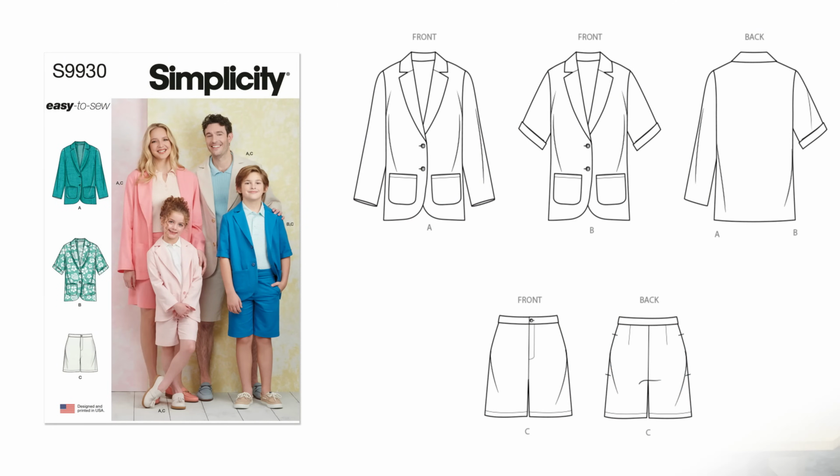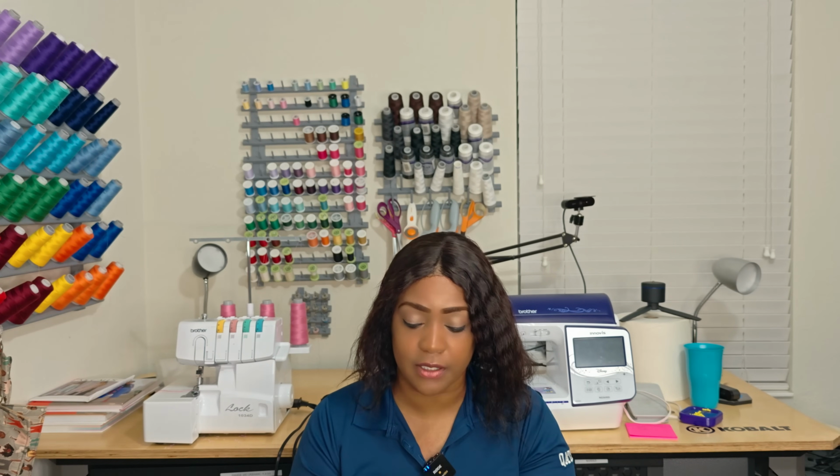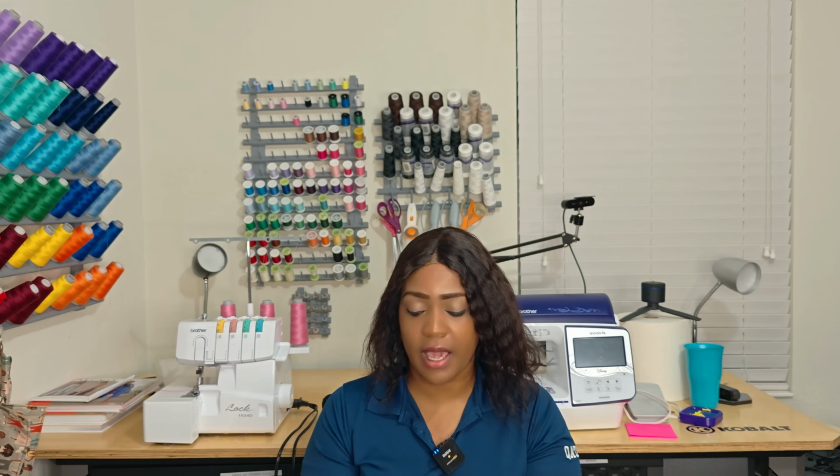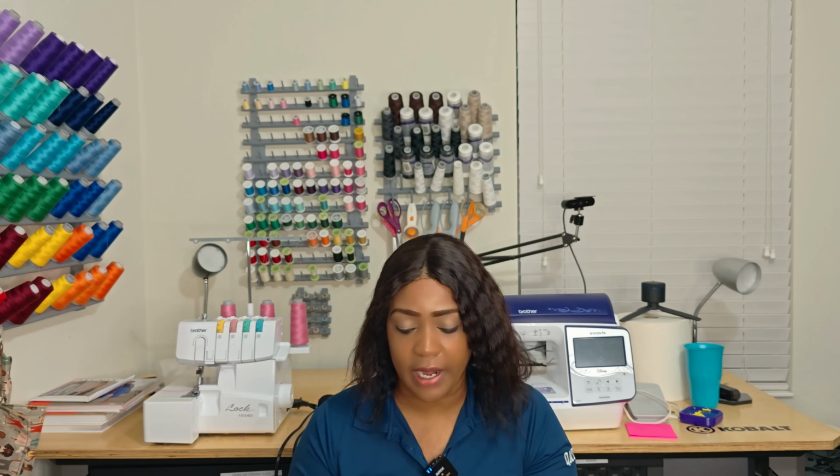All right. So let's go ahead and get into this pattern. So this is rated as an easy to sew pattern. Now, this is basically an easy to sew blazer and shorts, like I just mentioned, for the whole family. You can match in coordinating fabric, or you can use all the same fabric for this one. So in terms of the jacket or the blazer, it's oversized with a button front with long or short sleeves. It has the notch collar and patch pockets, but of course you can make that optional if you do not want the pockets. The shorts have a fly front zipper and button closure. And of course, you have the side seam pockets.